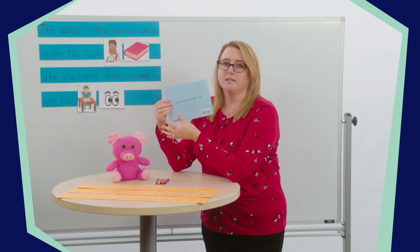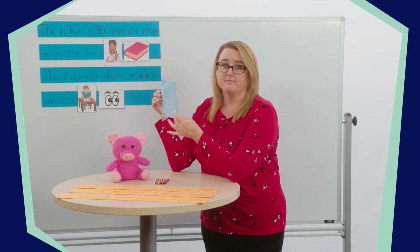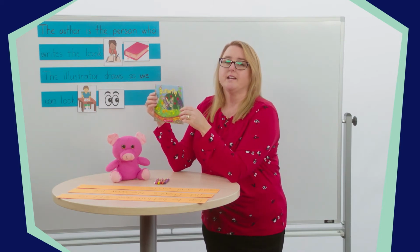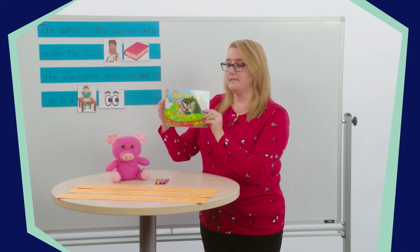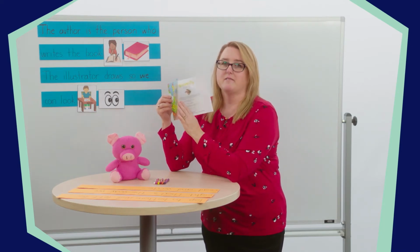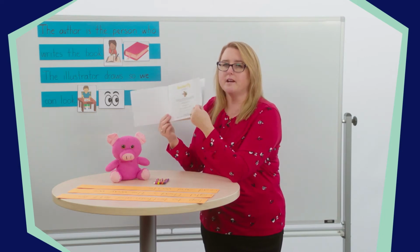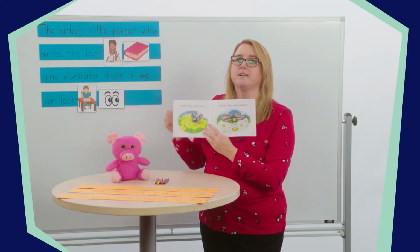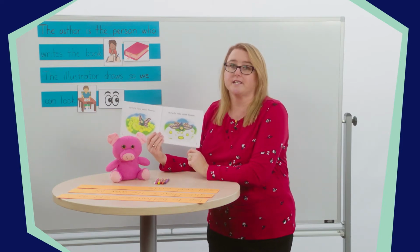This part of the book is called the back cover. The front and the back covers work together to keep the pages safe. This part is the spine. It holds the pages together. Now, when we read, it is very important that we read from left to right. I'll explain why in another part of this lesson.